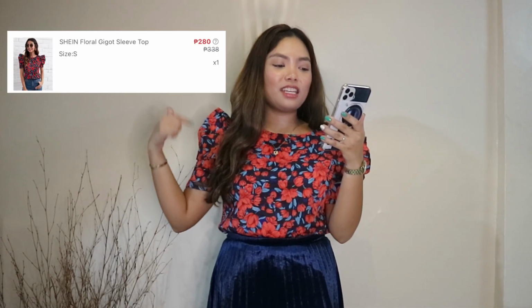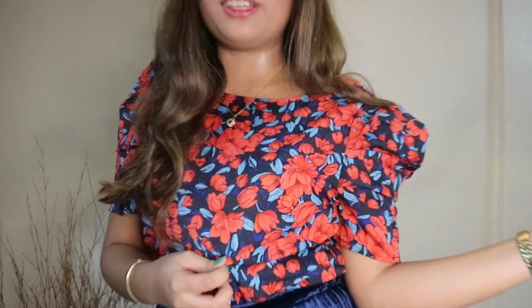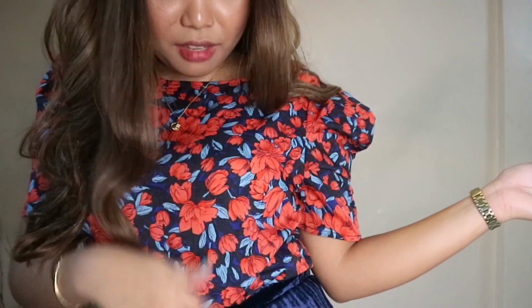Let's start off with the one I'm wearing right now. And it's called the SHEIN Floral Bigot Sleep Top. So ayan, meron siyang puff sleeve dito. Dinress up ko lang siya using this pleated velvet skirt that is thrifted. Ililink ko dito yung ukay haul ko. It's floral. Pakita ko yung details. So ayan, navy blue siya, but I think mukha siyang black sa screen. So ang original price niya is 338, but I got this for 280. So ayan siya. Can also dress this down or casually with a denim short like so. There you go.